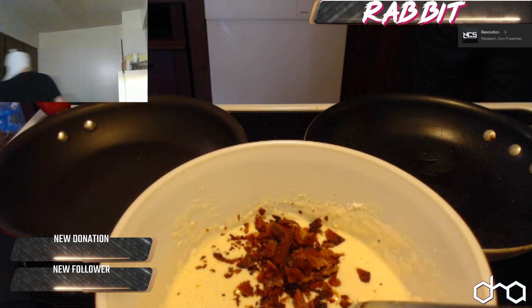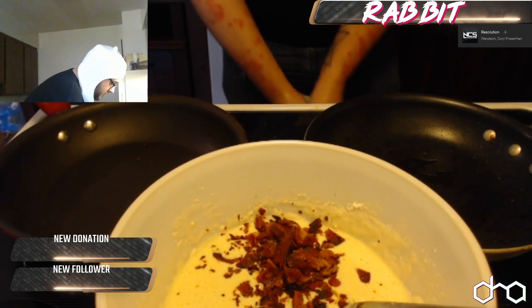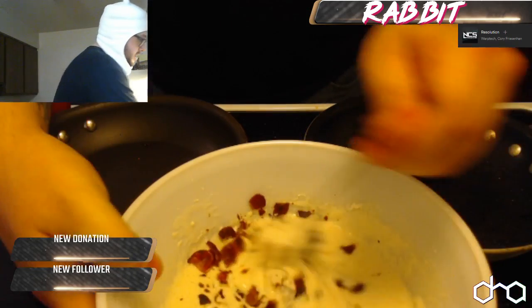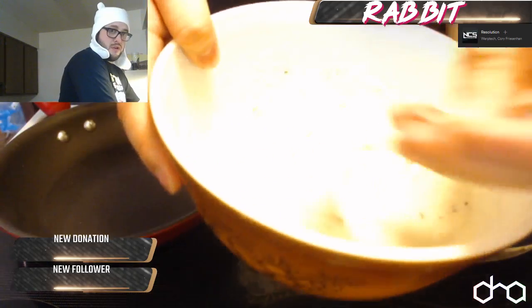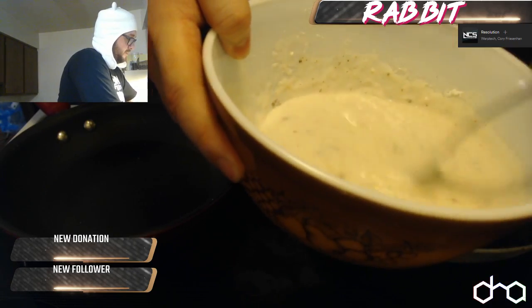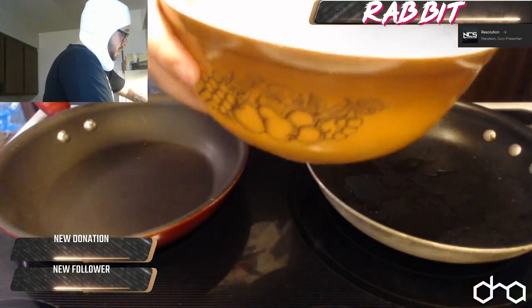So now we got all our bacon in there. Rinse off our hands here. Get all those crumbs off. Okay. All right, so now we'll mix it up. You'll see all the bacon pieces are in there. A little bit everywhere. Cool.